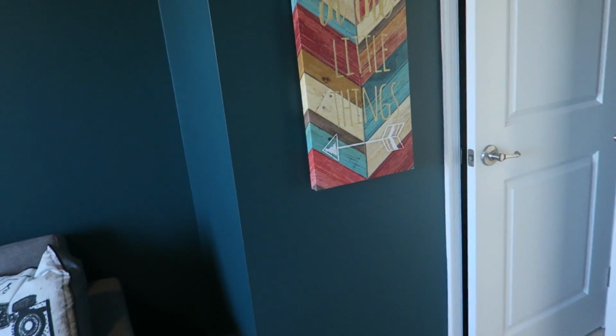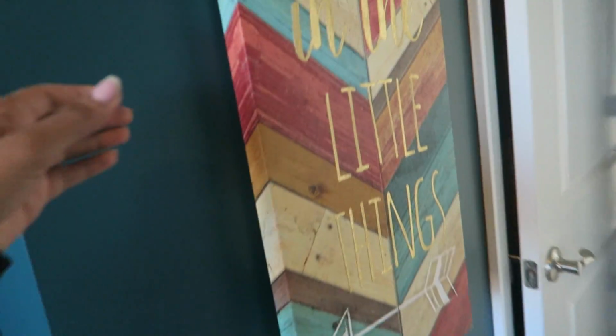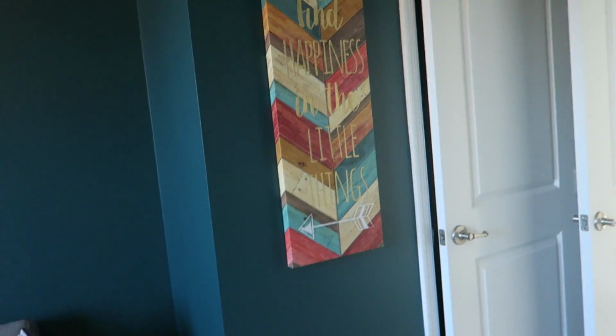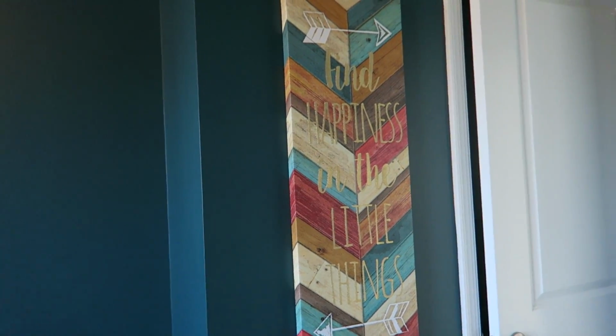Perfect! Yes, perfection. Wait, why is it sticking out like that? Hold on, not perfection. Let me see if I can fix this. Hold on, y'all. Okay, now it's perfection. I fixed it. I like it. It looks good with the colors in the wall. It looks nice. Find happiness in the little things. Love it. All right, one down and a ton more to go.